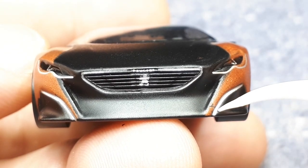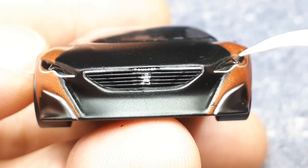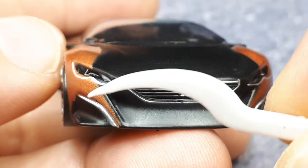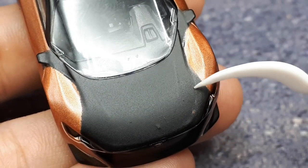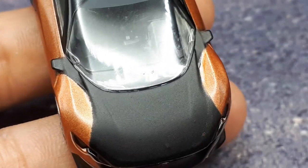Okay, so a little tiny silver paint here. That's nice. Some black for the headlights and a little silver accent line going right there. So pretty nice, actually. I mean, that's under some high magnification. It seems like they painted the whole car copper and then they applied the black because you can see some of the copper shining through right there.